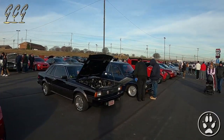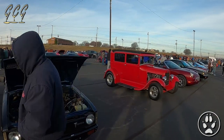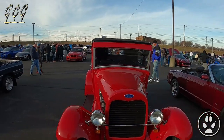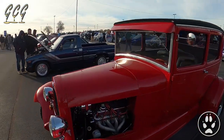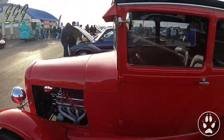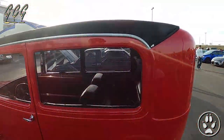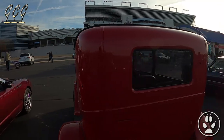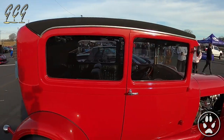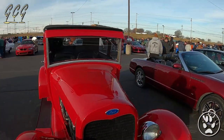So yeah, I think we've seen all these cars. Let's get down here to this 30-something Ford. It's pretty neat. Oh yeah, got some Ford Cobra valve covers. Quick Fuel four barrel. Interior looks pretty good. Yeah, it's pretty cool. Got a nice nostalgia, old school hot rod look to it.